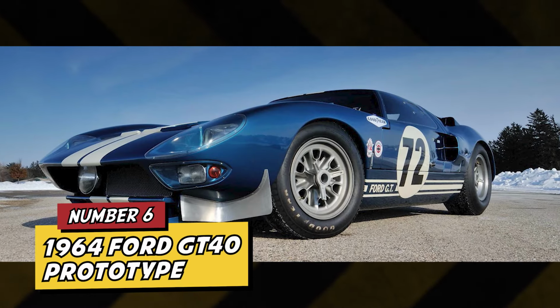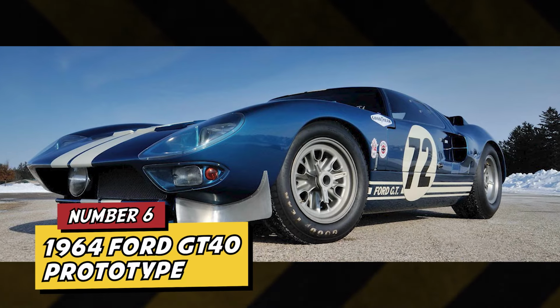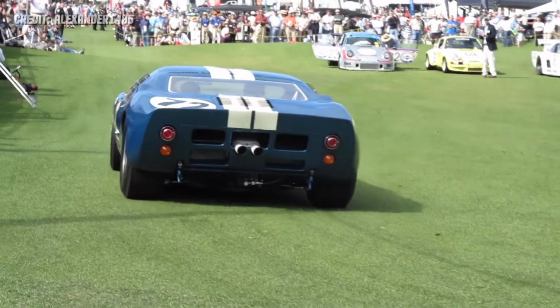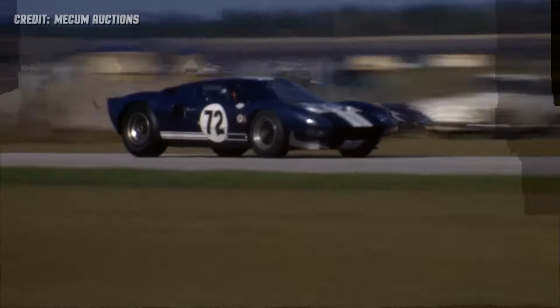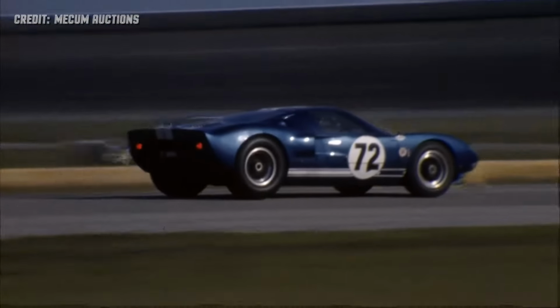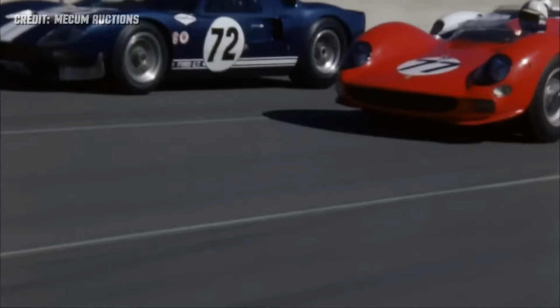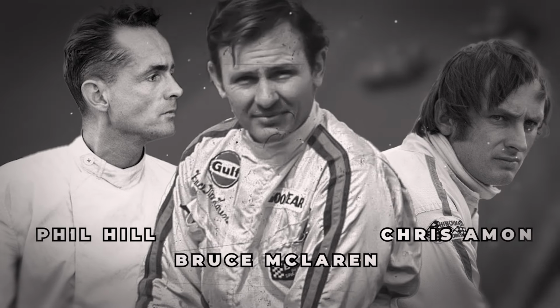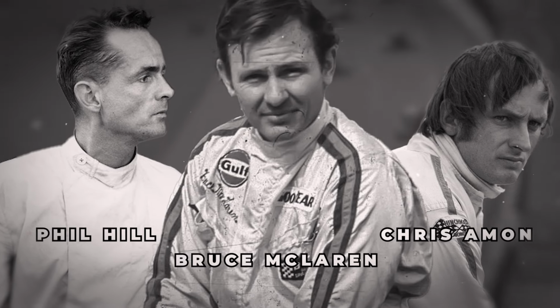Number 6, 1964 Ford GT40 prototype. This 1964 Ford GT40 prototype is racing royalty. It was Ford's weapon of choice to conquer the legendary Le Mans race, and it saw action with some of motorsport's biggest names behind the wheel: Bruce McLaren, Phil Hill, Chris Amon, at iconic tracks like Daytona and Monza.